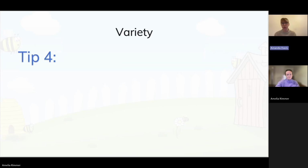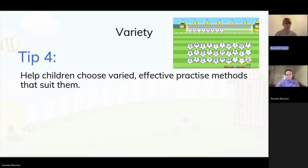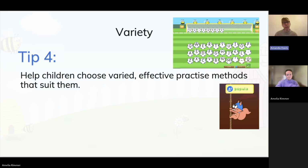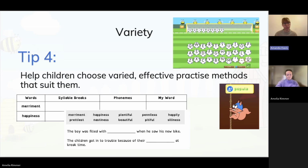Tip 4, help children choose varied, effective practice methods that suit them. Okay, so don't let practice get stale. You want to mix it up a bit. We have obviously a variety of games on the Spelling Shed site if you do want to go down that route. We've also got various things you can use, syllable breaks, phonemes, word mapping, and putting children into closed sentence activities, to make it more appealing to the children and help with their keenness to learn it as well.